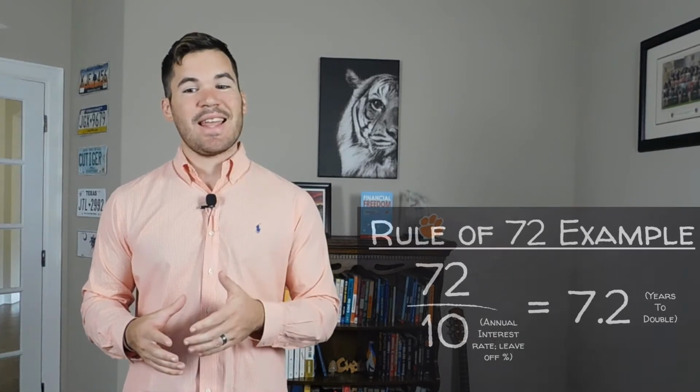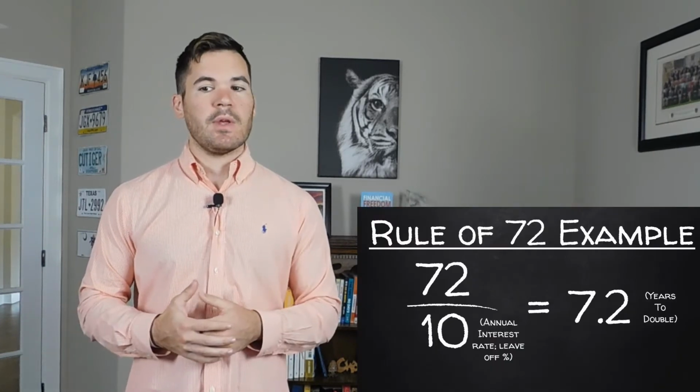So going back to our example, 72 divided by 10 equals 7.2. Since the 10% represents the yearly return on the investment, that means that it will take 7.2 years for your investment to double. And if I do the math, after 7 years of earning 10% interest, your $1,000 investment would be up to $1,948.72. All that remains is $51.28, which will be earned after about a quarter of the way through year 8, showing that the 7.2 number is pretty spot on.